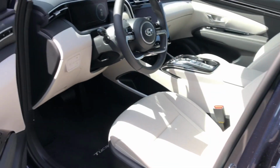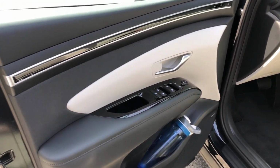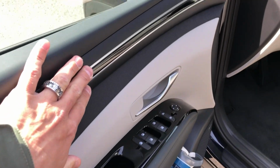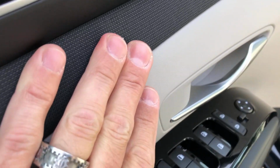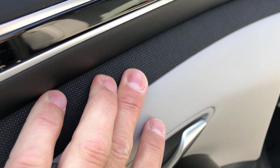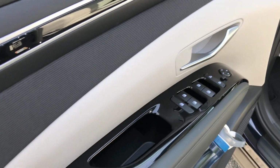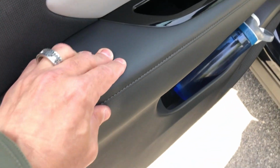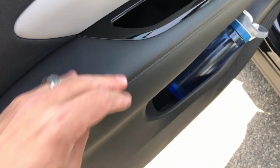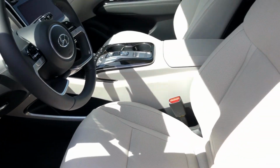Now, fit, finish, materials, impressive. Again, this is the ultimate, obviously. Everything is loaded in this thing. You can't really see, it's like a textured cloth that you'd have found in a couch in the 70s, but I love it. There's nothing wrong with that. This faux pleather or whatever, same here. It's kind of padded a little bit. The way the surfaces blend together, it's wonderful.